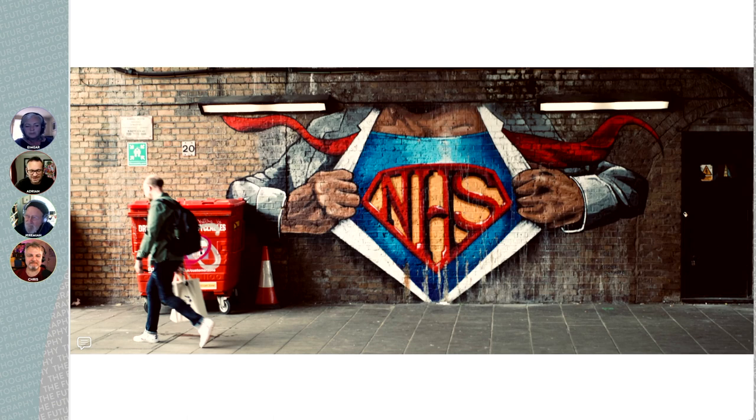This is a great piece of art, and it celebrates the work of the National Health Service during the pandemic. It's certainly not the only piece of street art I've seen that celebrates the National Health Service, but it is possibly the best one I've seen, actually. It's nice and colourful. It's really good. The colour's great. Snappy. Yeah. So it's a street photo.